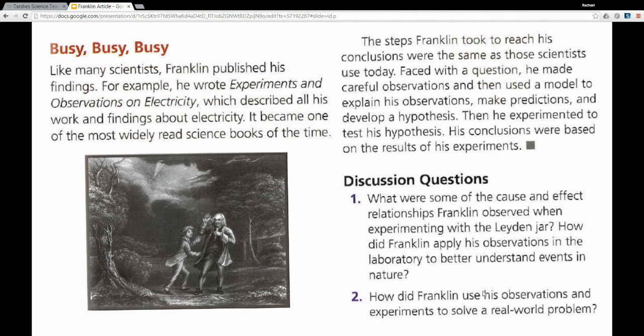So there's some discussion questions here, but I'm going to have you answer them in your notebook. You can go ahead and go back to the OneNote, and the questions are written there as well. Good luck.